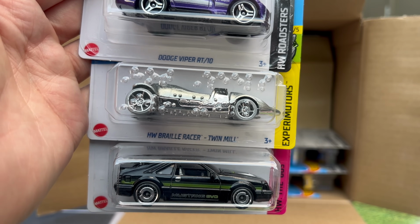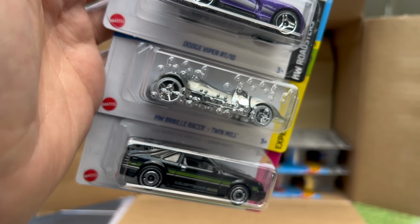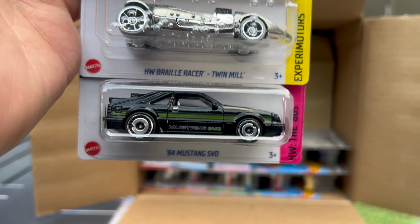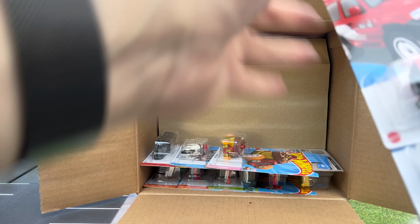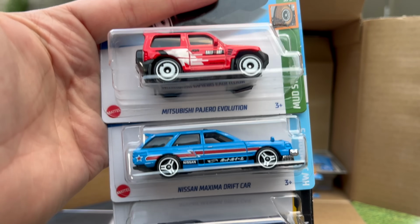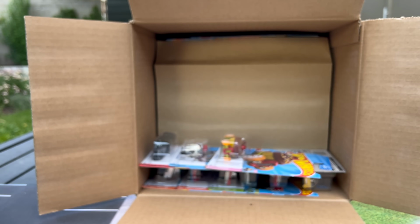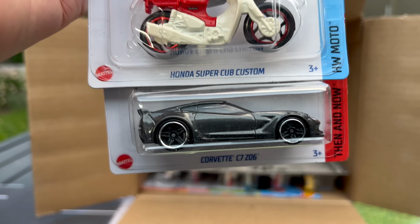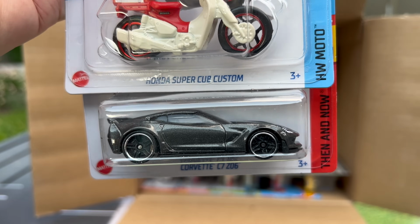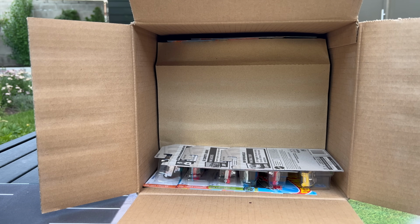There's the recolor of the Hot Wheels Braille Racer, the twin mill in Zamak. It's just cool. And the 84 Mustang, I love the wheels on that one. No big surprises so far. Mitsubishi Pajero Evolution, Nissan Maxima Drift Car, recolor of that one, and there is another Batmobile. Sweet Driver, Honda Super Cub Custom. This one will be a Zamak later. Always like it. I think we got another plain Zamak coming, although I think there will be stripes on it. Forgot to look. I'll preview those soon too.